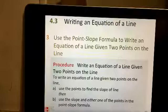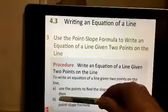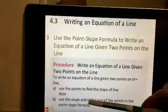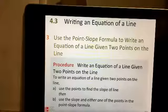All right, so now, scenario 3. Okay, write an equation of a line given 2 points on the line. So now we have 2 points. We don't even have a slope. So this is going to be a two-part process. First, we're going to use the 2 points to find the slope of the line. And then we're going to use the slope and one of the points. Notice I can use either one of the points to get it into the point-slope formula.